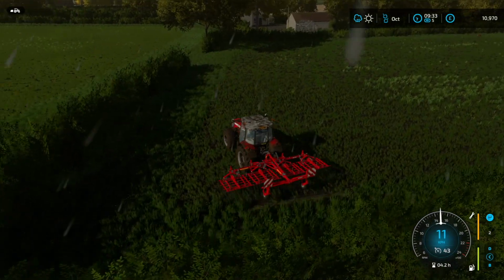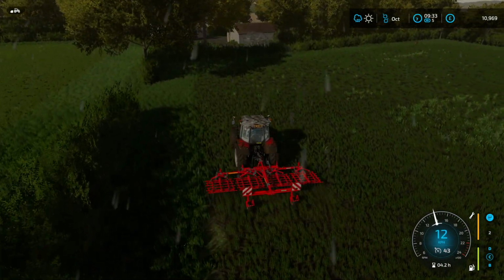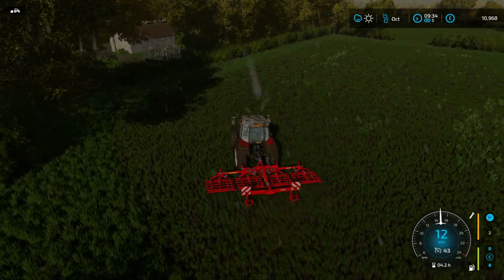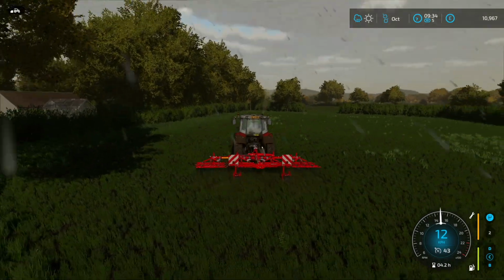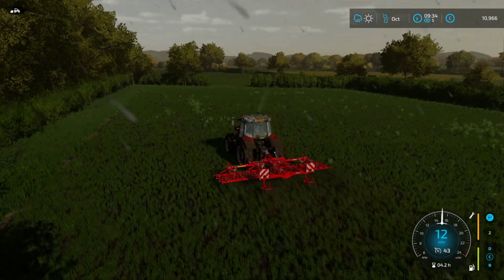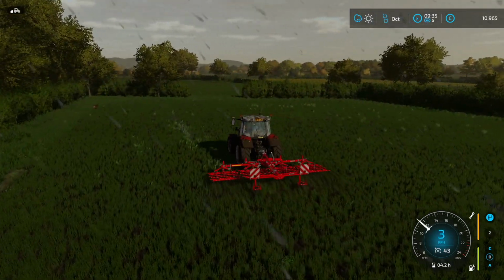I don't think I'm going to faff about with this for too much more then, if that is the case, because what an absolute waste of time. I mean, it's great, it looks fine. Not all the weeds are coming out actually, now that I'm seeing that. Only some of them are. Okay, well, let's hang on a minute then.